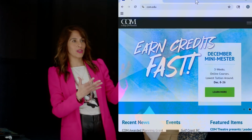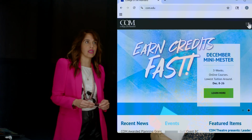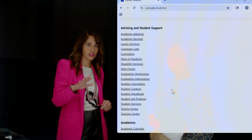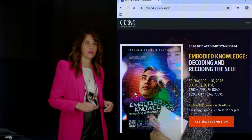Okay, what to do first. The first thing is to take a look at the GCIC academic website. So how do we get there? This is the College of the Mainland homepage. Under current students, scroll down to the academics section and you see GCIC Academic Symposium there.